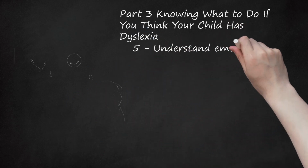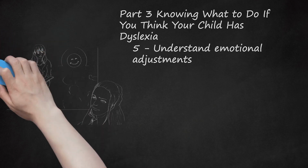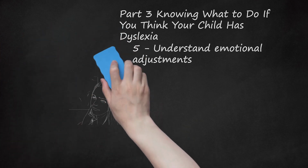5. Understand emotional adjustments. Once your child's teacher is aware that your child has dyslexia, the teacher can make adjustments to support your child's emotional needs. For instance, your child won't be put on the spot to do challenging read-alouds that can cause tremendous stress and anxiety. This can prevent teasing from classmates. Instead, the teacher can actively seek out ways to showcase your child's strengths. This way, your child can experience success as well as praise from peers, increasing positive self-esteem.